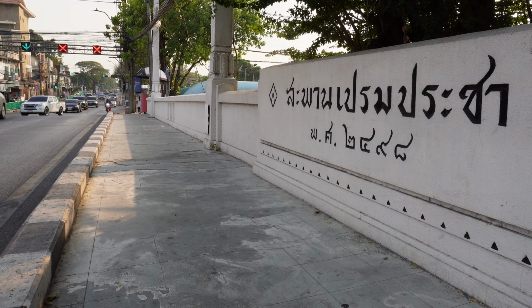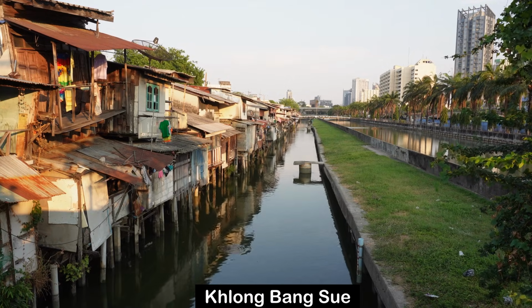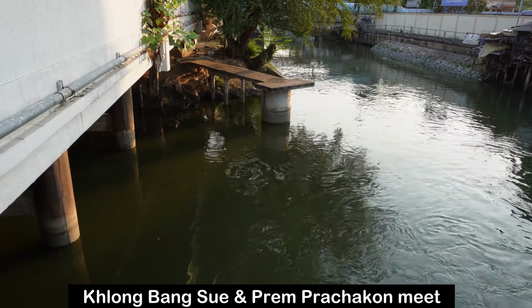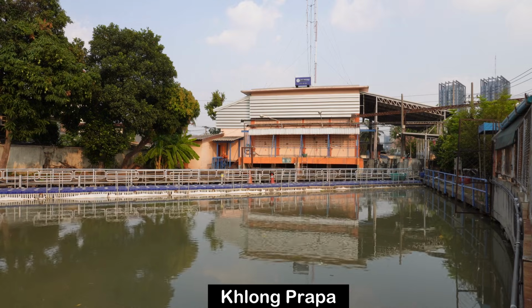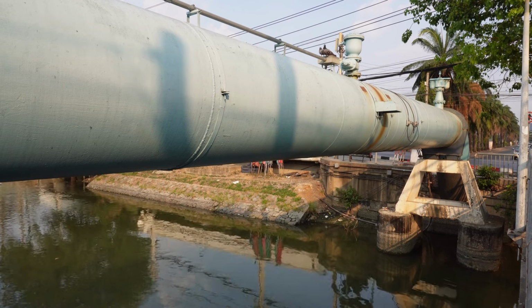This is the Prem Prachar Bridge, and it's at a very historic point in Bangkok's canal network. It's where three different canals all meet, and the Klong Bang Su flows into the Klong Prem Prachakon. Then you have the Klong Prapa, and I know what you're thinking, the Klong Prapa is actually a freshwater canal, so how can it mix with these two regular canals? Well, the answer to that is it doesn't. It actually crosses over this canal intersection in a big blue pipe. So there we are, we learn something new every day in this city.